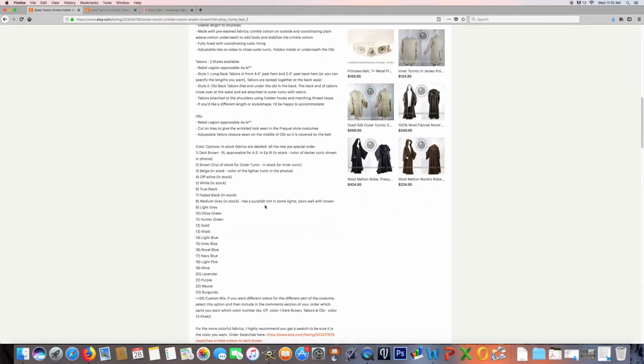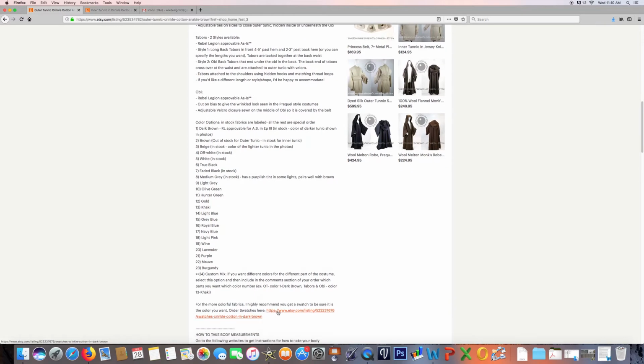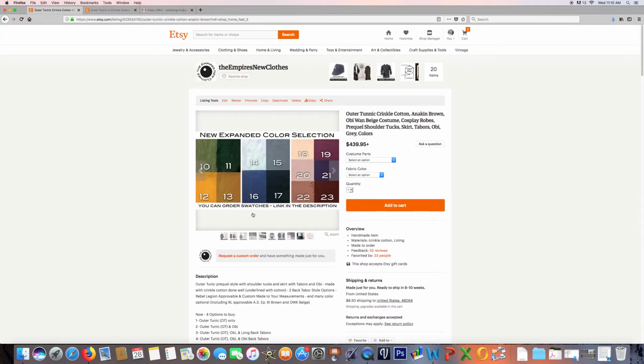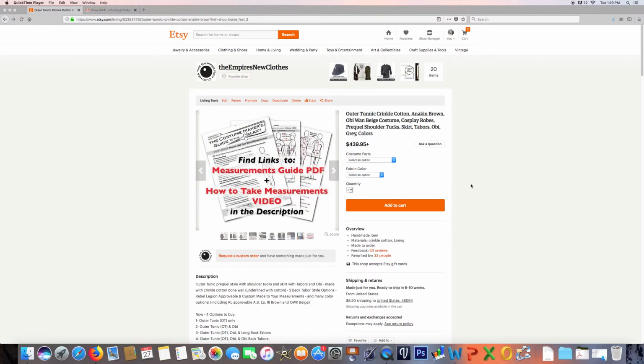But these colors, there's so many of them, they look so different in person, so I have a listing right here where you can order swatches of these colors. And I say that here at the top, you can order. Now, if you're looking at a costume and it doesn't have a link to order swatches and you'd like a swatch, just go ahead and ask me a question, message me that you'd like a swatch, and I'll get you a swatch.